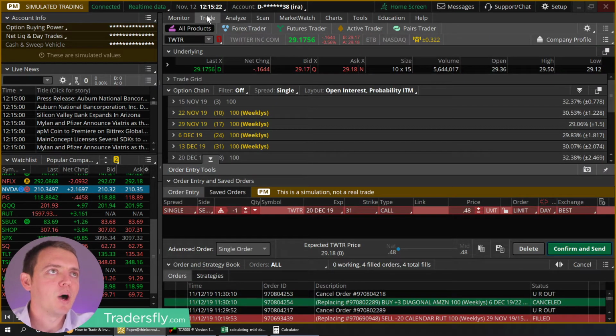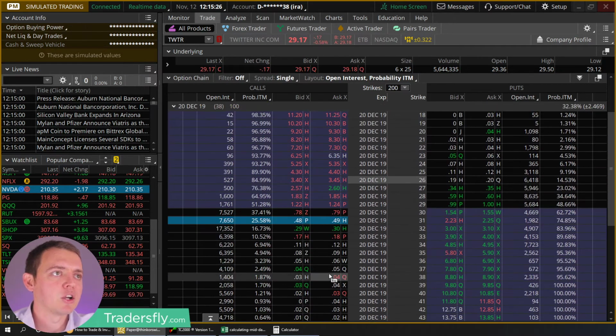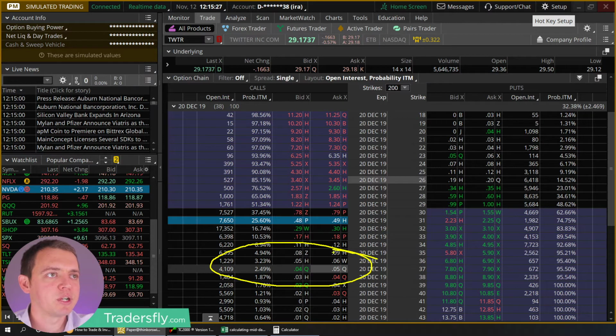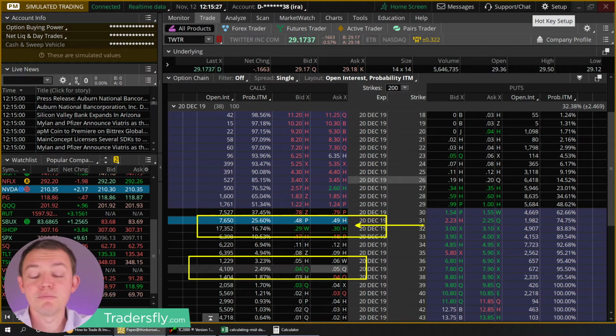Now, if you really want to keep the stock, of course, what you can do is go really far out, but you get less premium at these prices. If you're not worried about it too much, you could go ahead and sell closer. You make more money, but chances are you'll probably lose your stock.